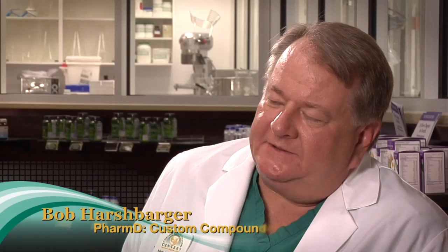Compounding pain gels for about 25 years. We've been working with several physicians in the local area and throughout the United States on developing gels that are customized for the individual patient's needs. A lot of times we can put in the gel an analgesic, an anti-inflammatory, an antispasmodic, something as simple as a muscle relaxer, some lidocaine for some anesthetic.